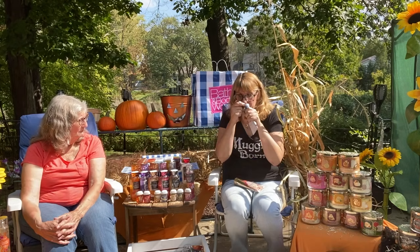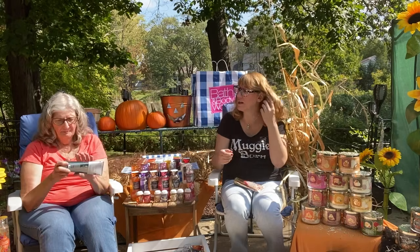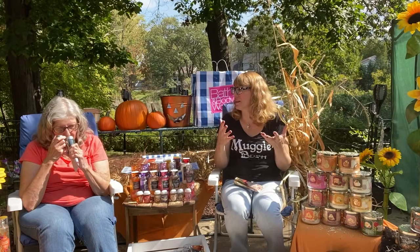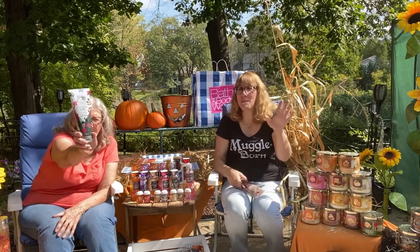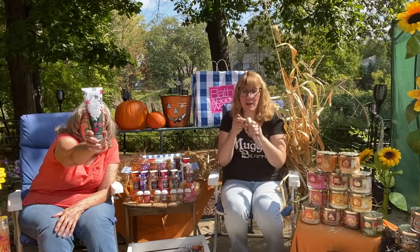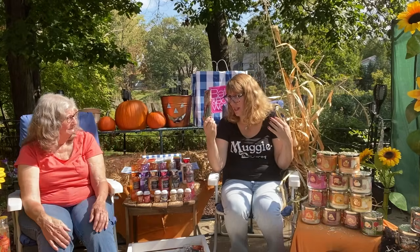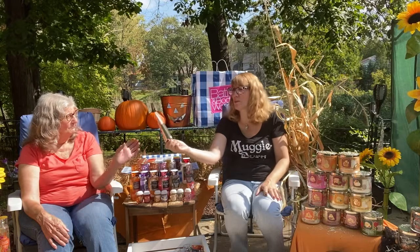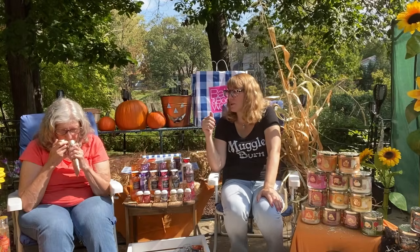These are awesome. Bonfire Bash is like marshmallow fireside for the body care. It smells amazing. Isn't that one good? That one's awesome. Don't forget about Bonfire Bash, you guys, or Sweater Weather. Sweater Weather is more of a late fall scent. This one has sun-crisp apple, autumn leaves, and orchard woods. Those came out early. It is pretty. It's gorgeous.